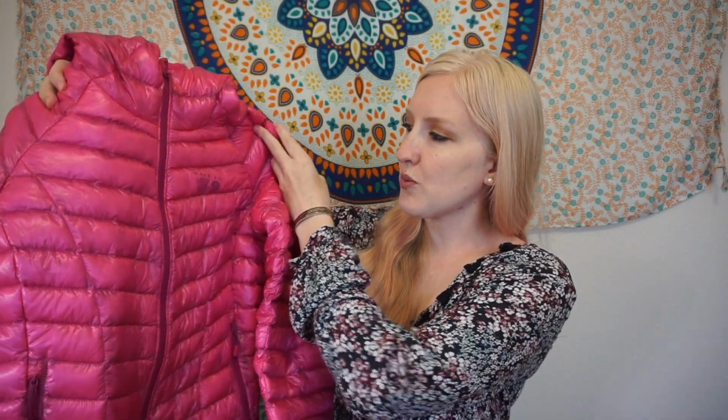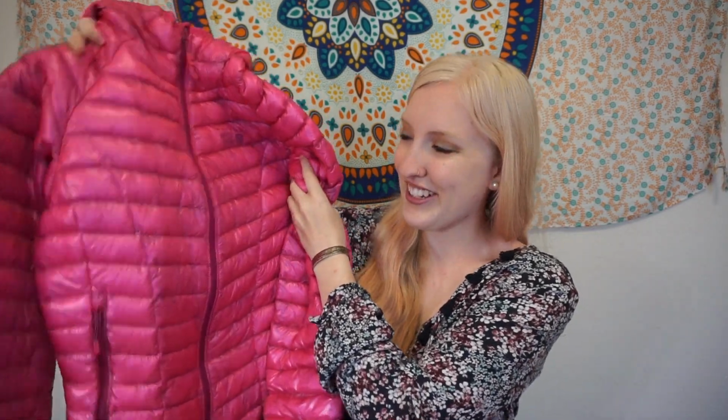So for my down jacket, I have a very popular staple. It's the Ghost Whisperer, the Mountain Hardwear Ghost Whisperer. It's in such a horrible color. I agree, I hate this color.